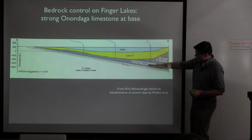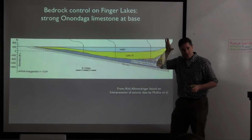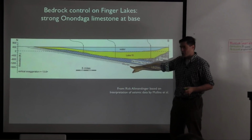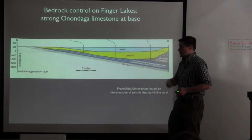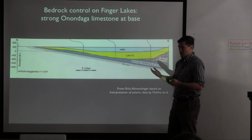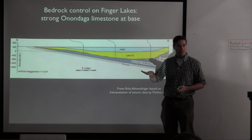But if you look below the lake, again, here's this Onondaga limestone, this strong rock that kept the glaciers from carving too deep. And under here, you'll see what's called the Silurian. The Silurian is a time when New York formed our salt deposits, the salt deposits that you can see exposed in Syracuse. There's also a salt mine under Lake Erie near Cleveland as well.